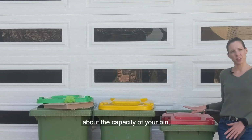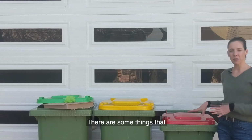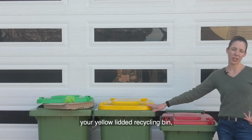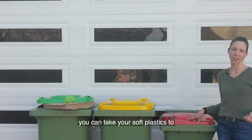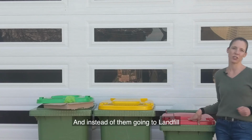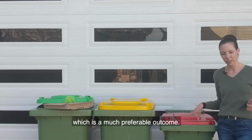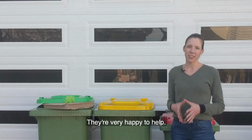If you have concerns about the capacity of your bin, please contact the town's waste staff. There are some things that go in here like your soft plastics, which can't be recycled through your yellow lidded recycling bin, but can be recycled elsewhere. So for example, you can take your soft plastics to a REDcycle centre, such as at our local Coles, and instead of them going to landfill, they will be recycled, which is a much preferable outcome. So if you do have any queries, please contact our waste staff. They're very happy to help.